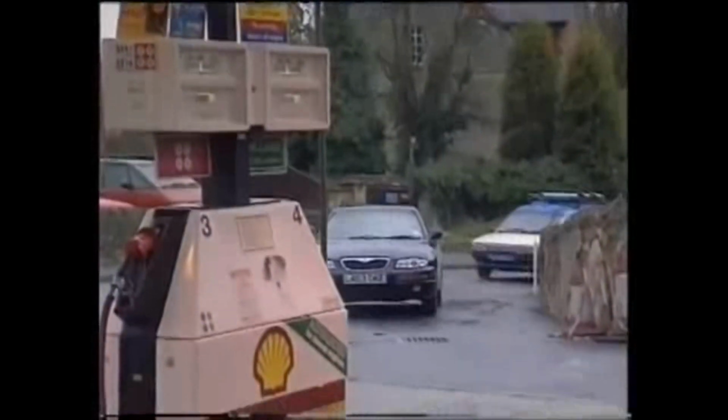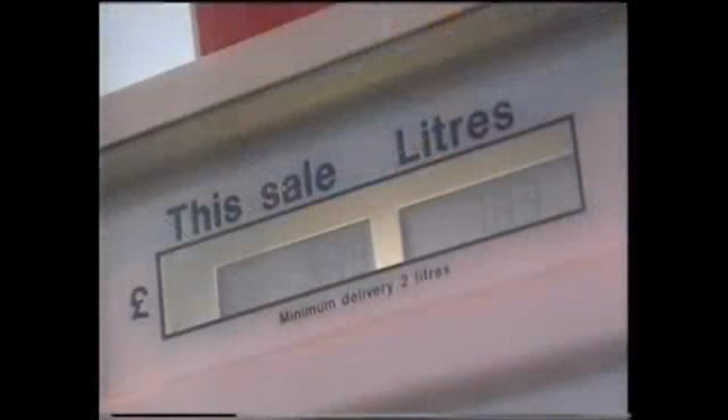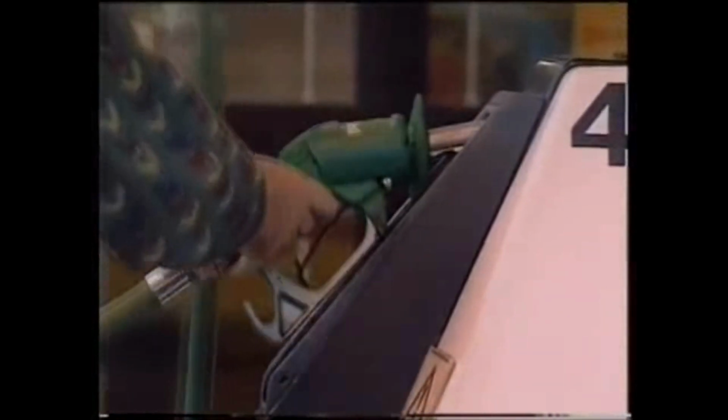I got around 27 to the gallon touring around. But in this class, one of the most important factors in running cost calculations is the resale value. It's really a bit early for Quentin and his disreputable mates to fix any figures yet.